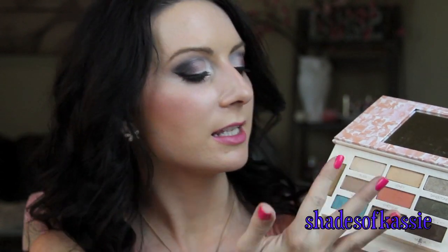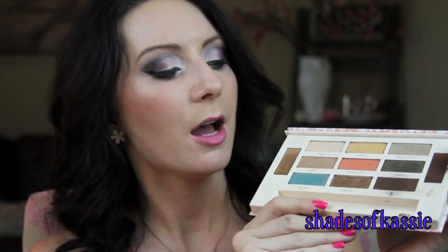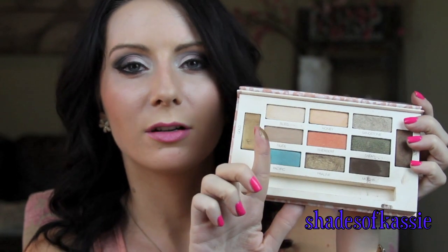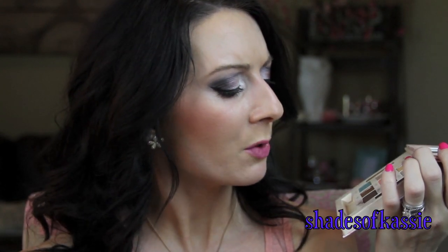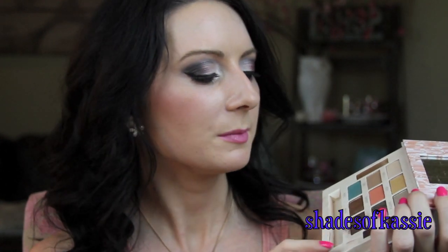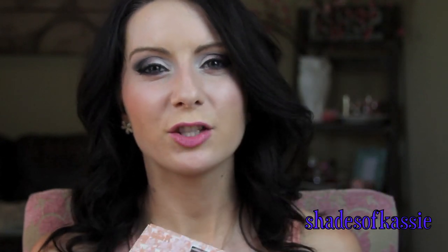You have a nice matte brow bone, a nice matte blending color, which I always love in a palette. Like you can create a full look with this. It has this really pretty taupe, or not taupe, bronze color, a really nice matte brown. Actually, yeah, it's pretty matte. Mocha is pretty matte, just has a tiny bit of shimmer sparkle, but not really glittery. This color Sandstone is really pretty. And then you have two gel liners, which I just use as bases.